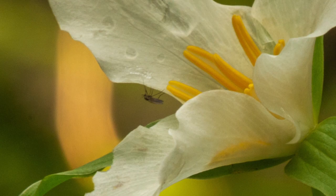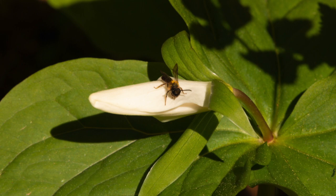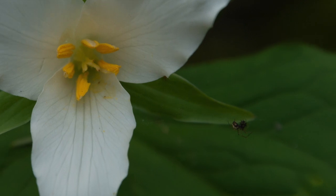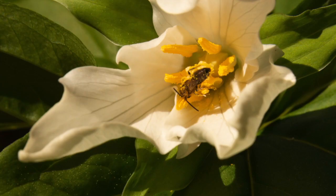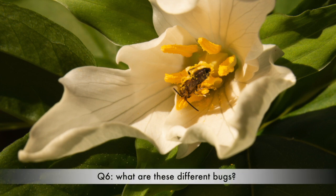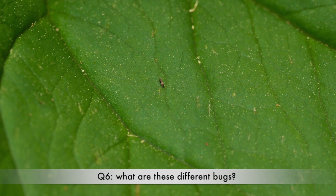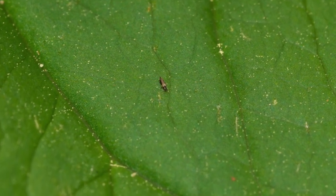Here's a flying creature, and another flying creature. If you know what these are, let us know. Are they just resting there, or do they interact with the pollen? Here's one that looks like leftover parts of a creature after a spider got hold of it. And here's a bug that looks beetle-like. Here's a tiny little thing. And here's one even tinier, very, very tiny.